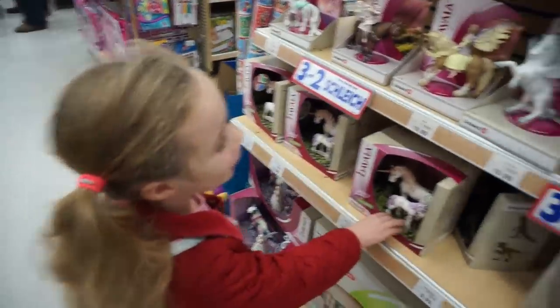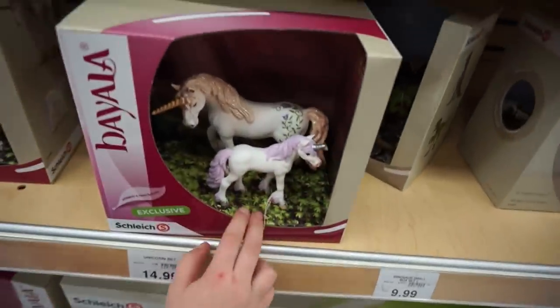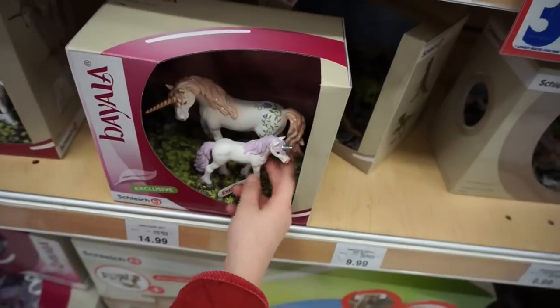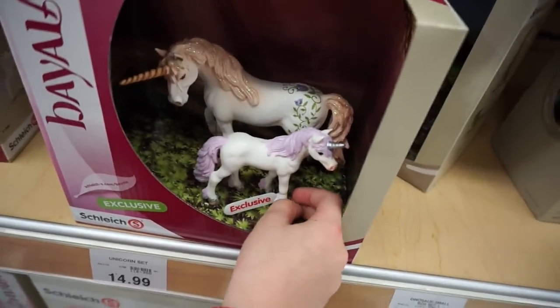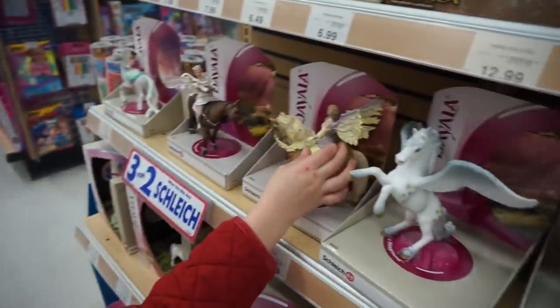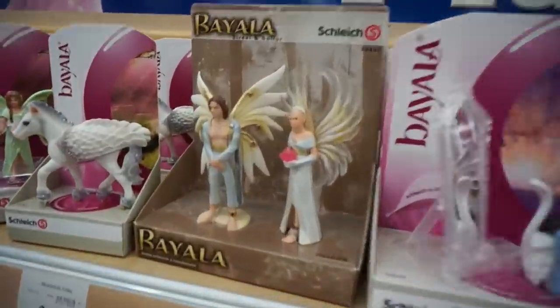One of the inspired ones. Love unicorns and pegasuses. A mama one and a baby one. And look, a fairy riding one.